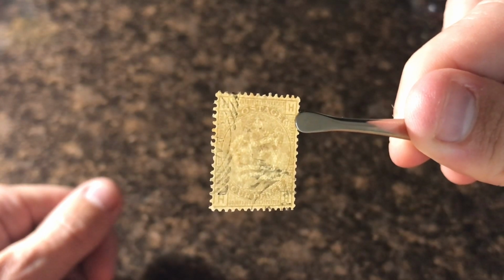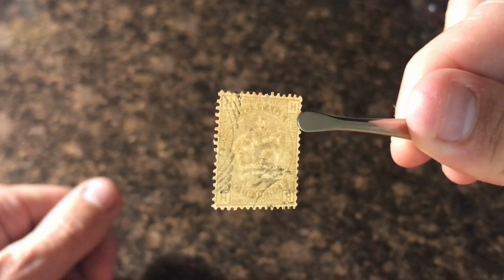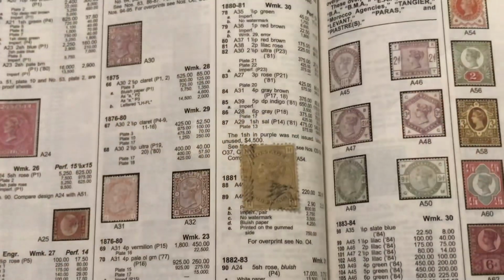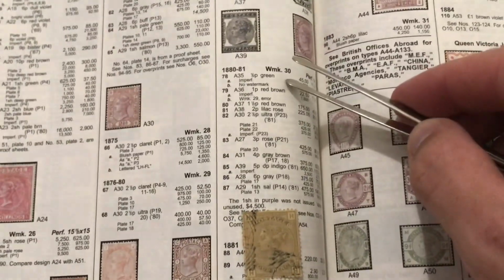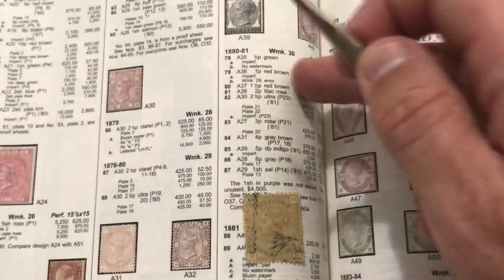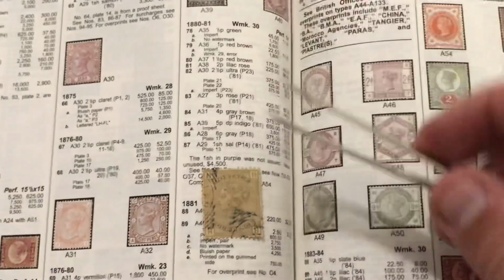I feel like that's the best way to see it right there. So we do know that this is watermark 30. Now, let's go back to the Scott catalog. So now we know we have a stamp with watermark 30. We know that it is in fact A31. And we just got to check and make sure we basically confirm this with the plate number.